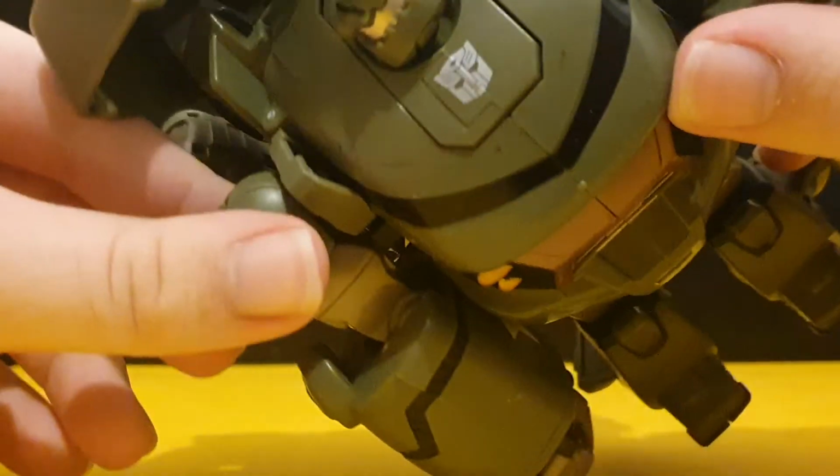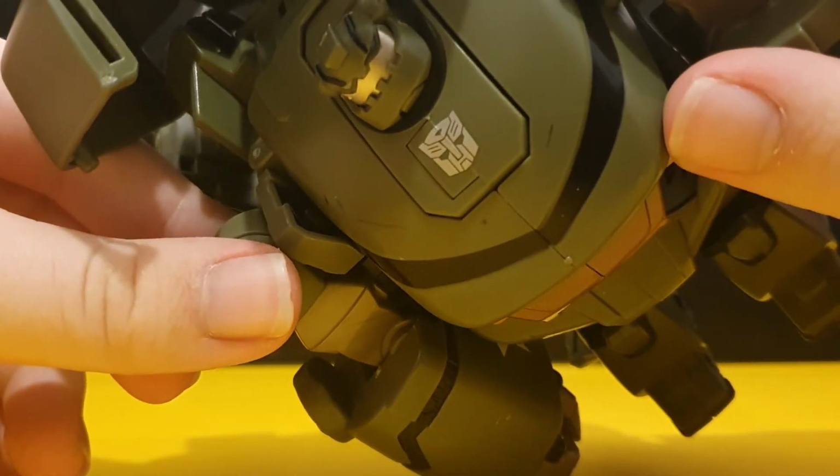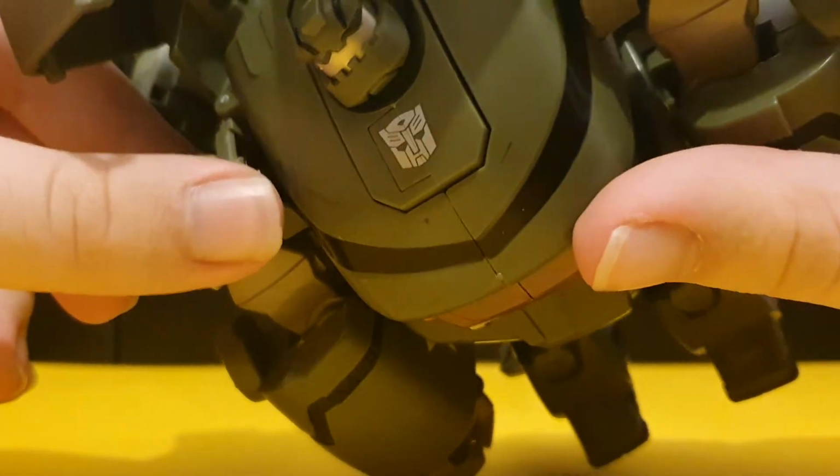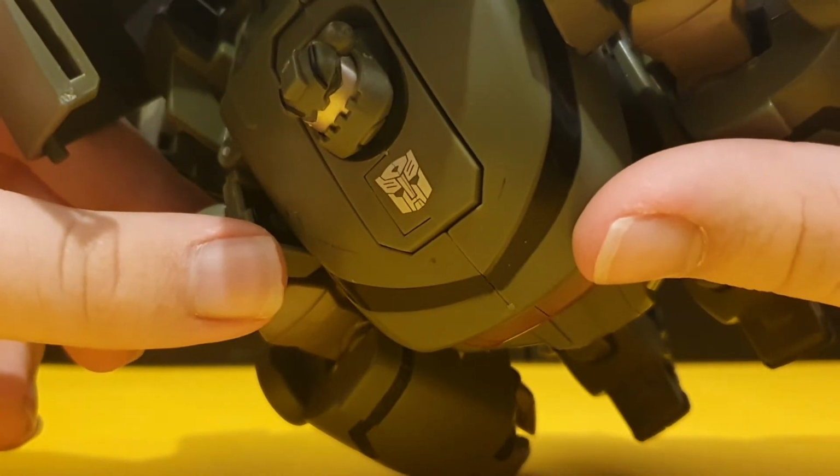Looking at the head, that's definitely a cute head. Because, well, it's a cute head, but it's also reminiscent of Crumple Zone from Cybertron.